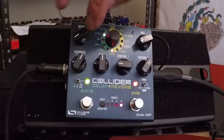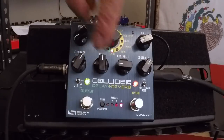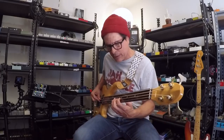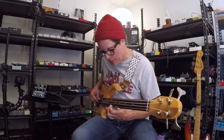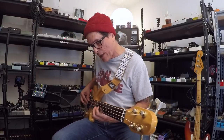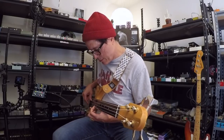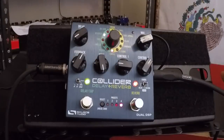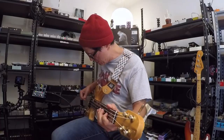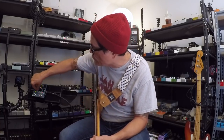And then the other thing, I thought that was a little dull. The one thing that's cool about these delays is that they also have a tone knob. So if I wanted to brighten it up a little, I'm basically brightening up the affected side, the wet side, not the signal. So it's a little bit more tinny. That's what's cool about the tone knobs.